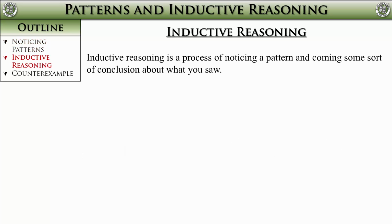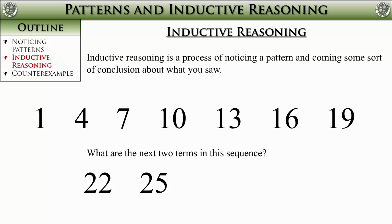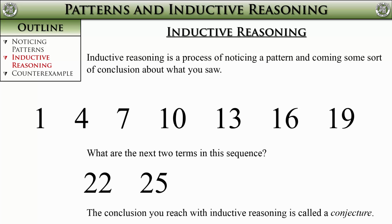Now we move on to inductive reasoning, which is a process of noticing a pattern and coming to some sort of conclusion about what you saw. Going back to this pattern again, noticing a pattern is one thing, but inductive reasoning doesn't come into play until you try to decide what you can conclude. Here you take the pattern that you noticed, apply some good old common sense, and come to a conclusion about what comes next. When you come to some sort of conclusion, that is sometimes called a conjecture.